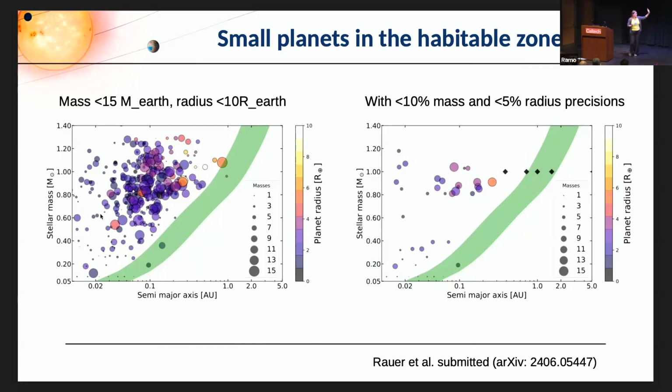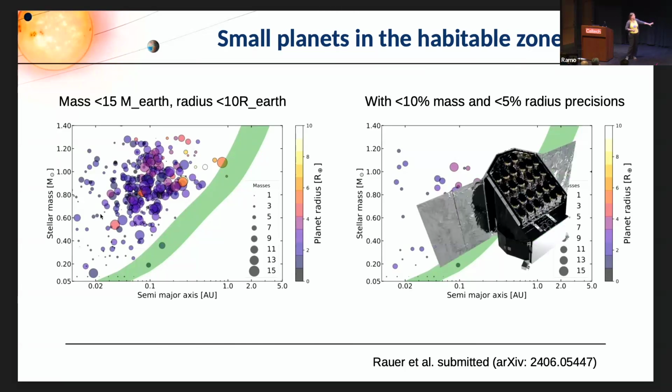Now, if you then look on the right, that is the same population with the required precision and accuracy that we want from Plato. So currently, those are the only ones with 10% mass and 5% radius accuracies. So when I say challenging, I mean challenging. So Plato is going to do it at the inappropriately large scale of Plato. So it is going to cover that habitable zone and try to fill in that gap to precisions that we currently actually are not reaching.